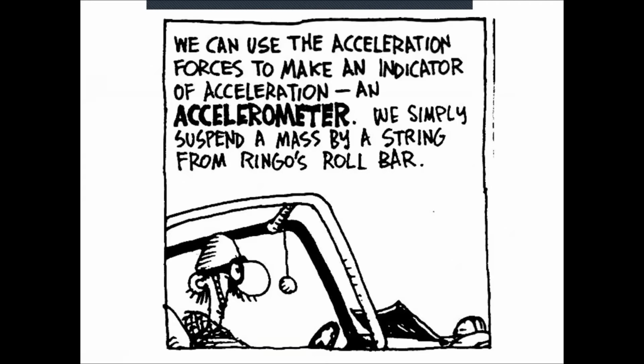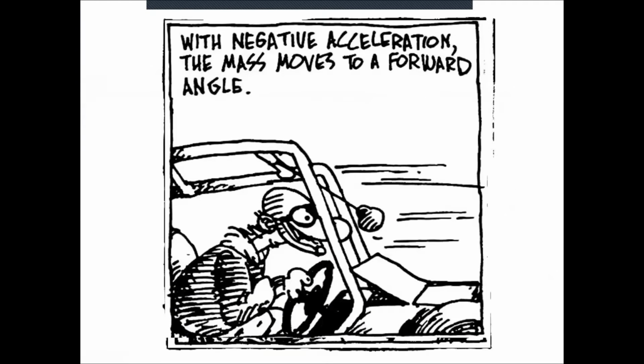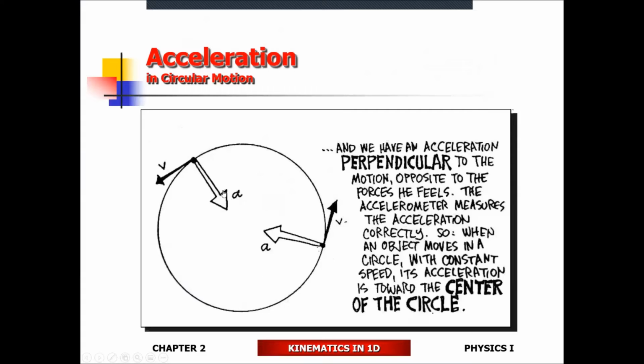When the car accelerates in the forward direction, the pendulum moves backwards, in the opposite direction of the acceleration. You put the brakes on. All right, so the car is slowing down. The pendulum moves forward. So what that means is it moves forward when the acceleration is backward, in the opposite direction of motion. And note that in circular motion, the pendulum still moves, and it moves away from the center of the circle. And you know that the pendulum is always going to move in the opposite direction of acceleration. So that means the acceleration has to be directed inward in circular motion.